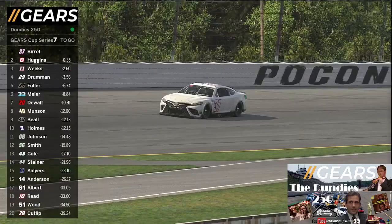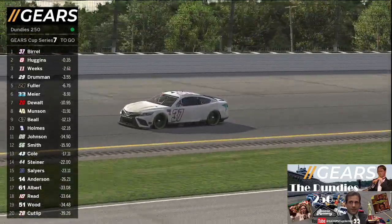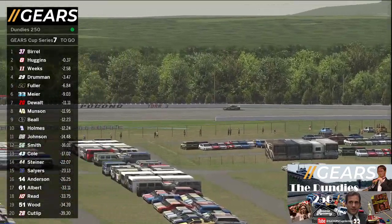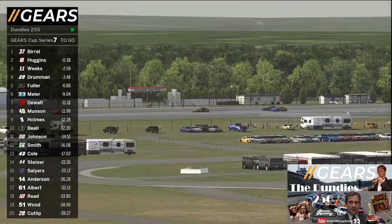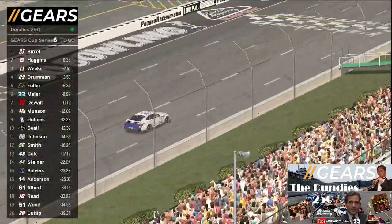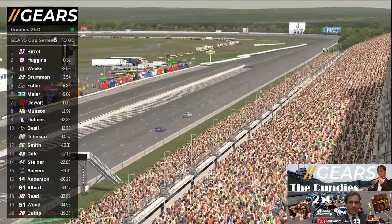Looks like the 9 of Trey Holmes may have made a little mistake. He's going to get past. Ooh, we got one smoking here. Just a little bit of a slid tire. No harm, no foul, but that's certainly going to catch the attention. And speaking of back here, looks like the 40 just tagged the wall coming out of the tunnel turn. He was able to keep it together as well. So you got a couple of side-by-side battles.